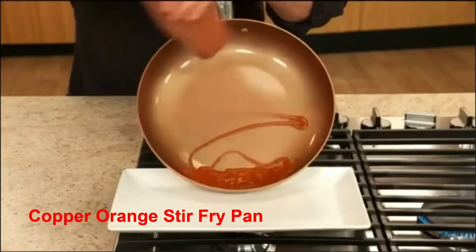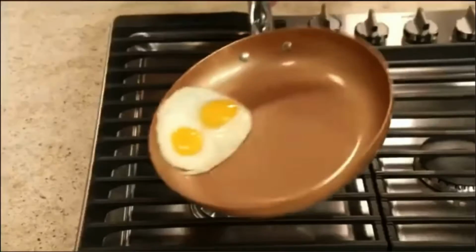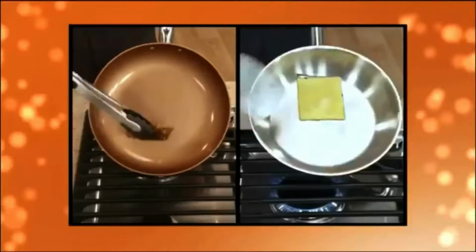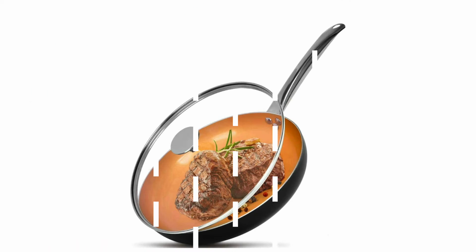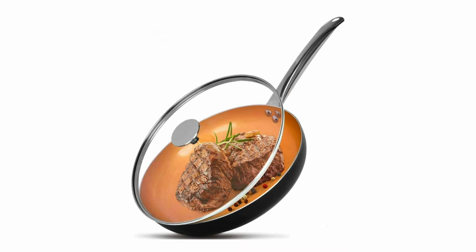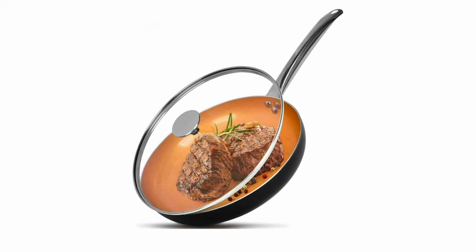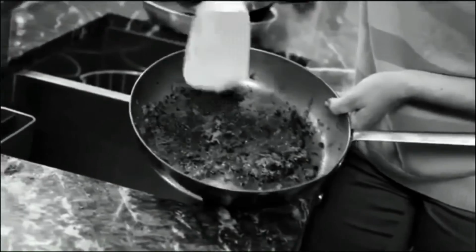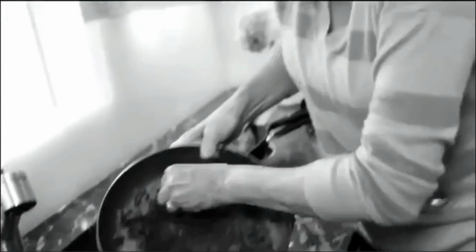Number 1. Copper Orange Stir-Fry Pan. The Copper Orange Stir-Fry Pan is already looking very fantastic, and you can make fancy Instagram-ready pictures of your cooking creations in it due to its orange color. It features excellent thermal isolation, and hence, you need less time for your cooking. In addition, the pan features a long stainless steel handle that is not only nice to touch, but also keeps you away from the heat.